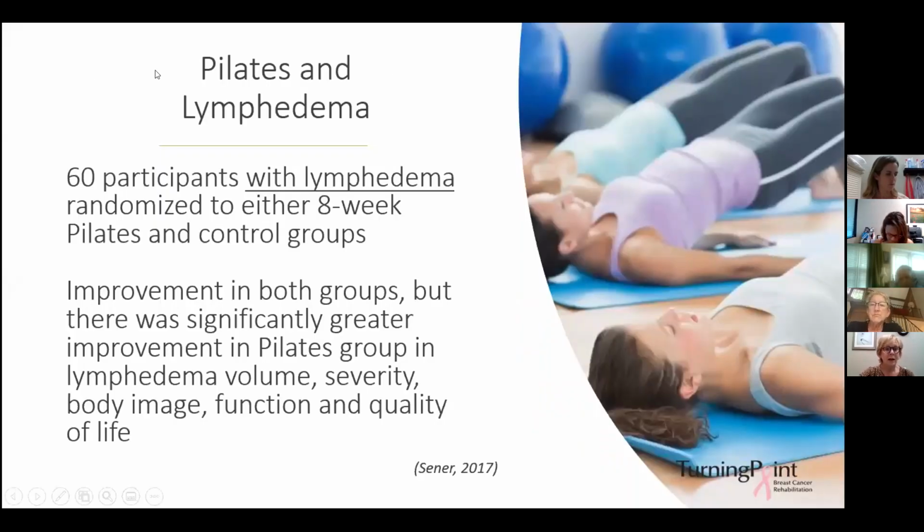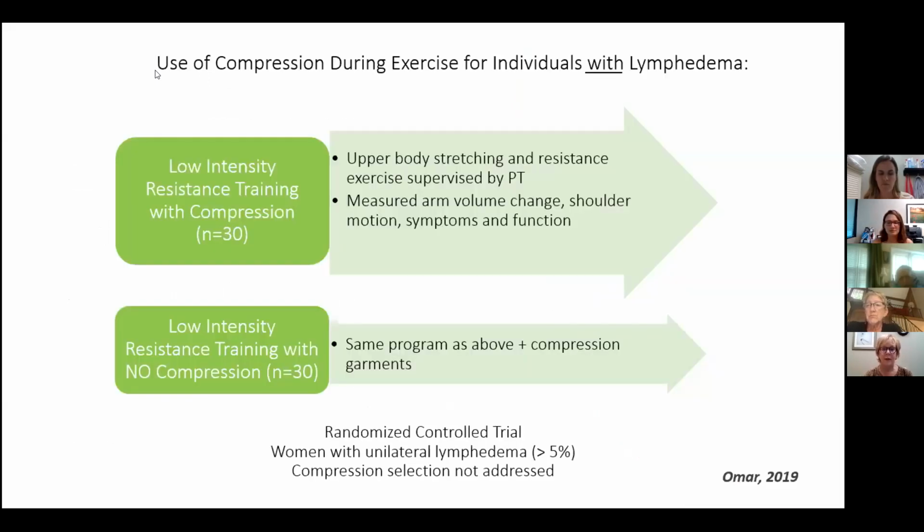In the case of Pilates, there's actually been a study that showed a benefit for lymphedema. In this study, 60 participants with lymphedema were put into two different groups, either a control group that did not get Pilates or a Pilates exercise group. They found improvement in both groups, but much better in the Pilates group related to lymphedema volume and severity, and they had some side benefits of body image, function, and quality of life. So there's some interesting work being done on different types of exercise, with Pilates being very promising for women with lymphedema.